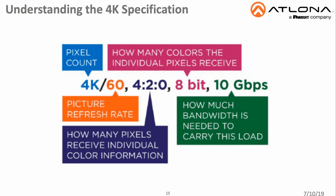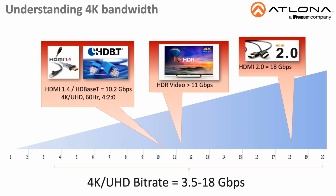The next piece there, 8-bit, refers to how many colors the individual pixels receive, right? 8-bit, 10-bit, 12-bit, the more color we pack into a pixel, the more bandwidth we need to send that color information as well. And the final number there, 10 gigabits, refers to how much bandwidth is needed to carry that load of information. Let me put it onto a chart here so that we can see where all these things stack up. The first little call out there refers to HDMI 1.4.